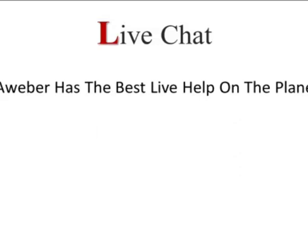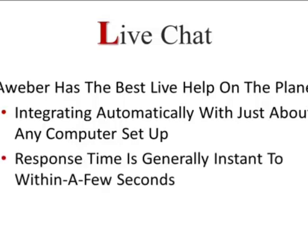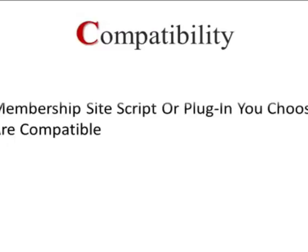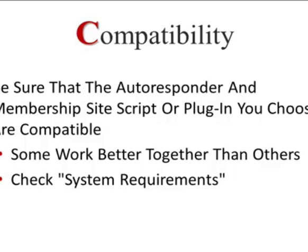Aweber has the best live help on the planet, integrating automatically with just about any computer setup. Response time is generally instant to within a few seconds. Just be sure that your autoresponder and membership site script or plugin you choose are compatible. Most are nowadays, but some work better together than others, so do check system requirements.